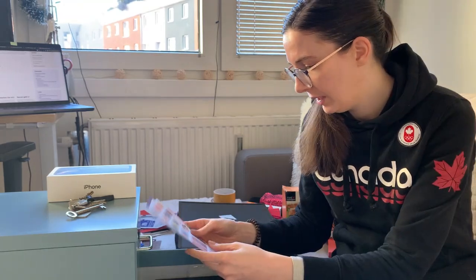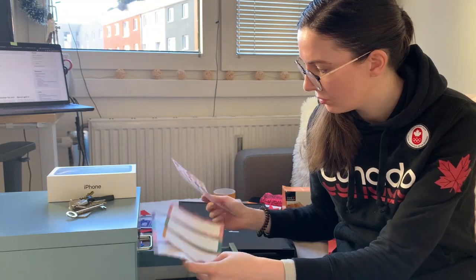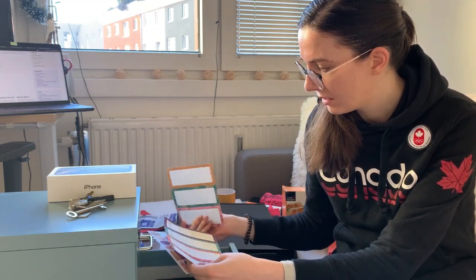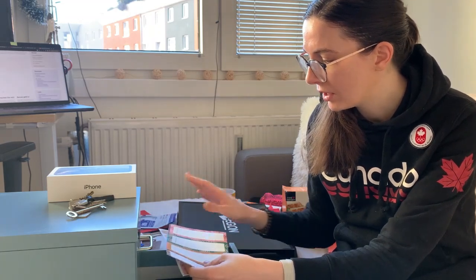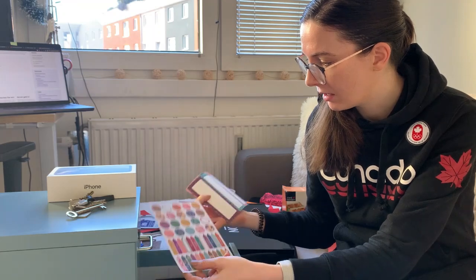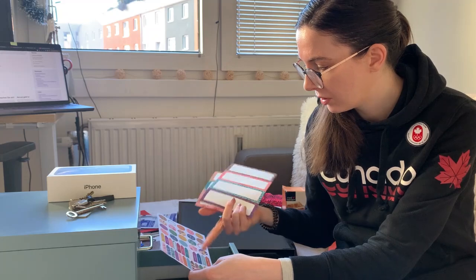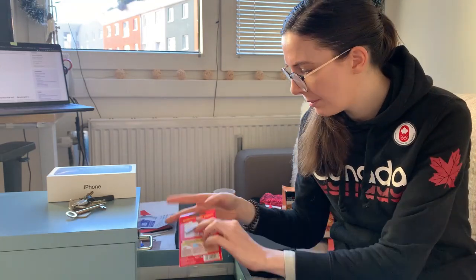Then I have these. I mean, these are stickers, but I don't really use them. And these are like papers to write lists on, but honestly I don't use them. And I'm trying to convert everything to the MacBook and my phone to write the lists there. And I am also not using the notebook anymore where I could put stickers like this. I just don't have need for these, so I think I'm parting with them.